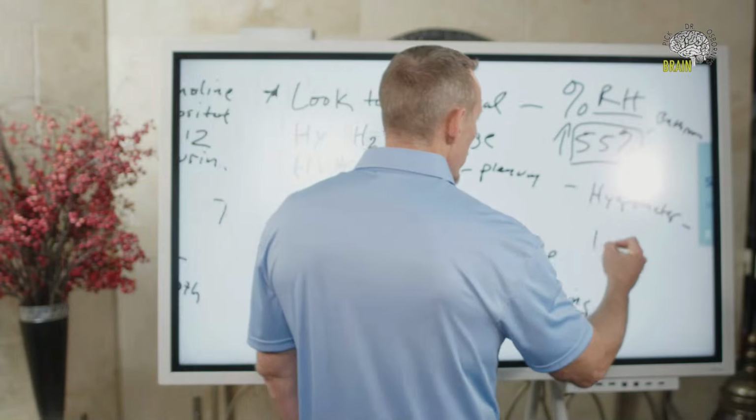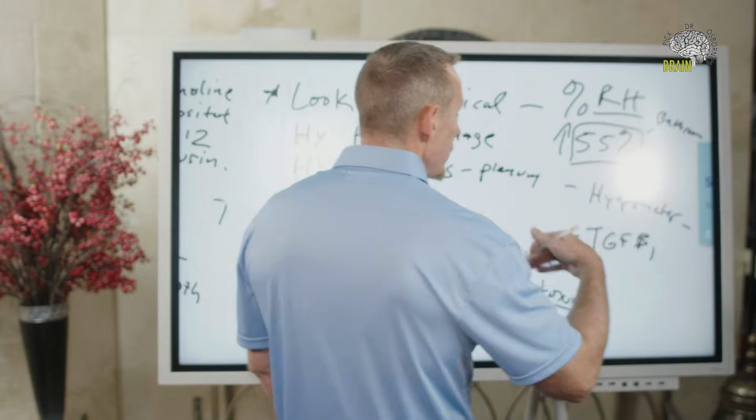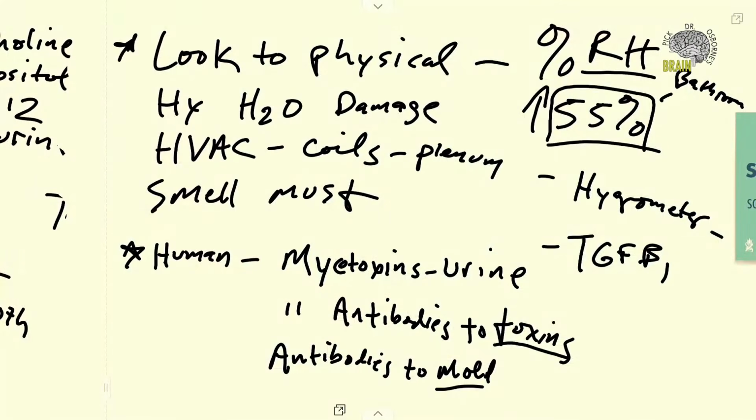There are tests like transforming growth factor beta 1, which is an indirect marker for inflammation that's commonly found in people that are being exposed to mold. But you have to be careful about this kind of test because it can also be high if you have Lyme disease. It can also be high if you have gluten sensitivity and you're eating gluten and you didn't know you were gluten sensitive. So gluten can actually elevate TGF beta 1. There are other compounds that can also be measured. C4A is an inflammatory marker that's sometimes elevated in mold. And then there's MMP9 that can be elevated.